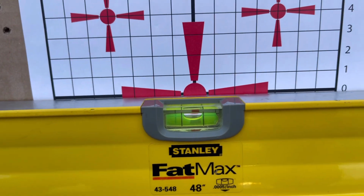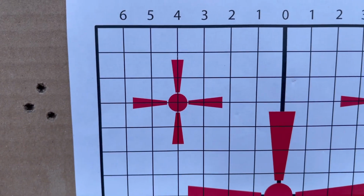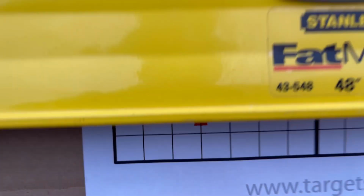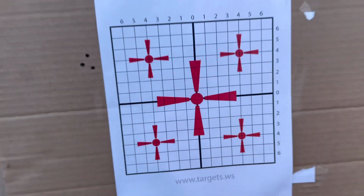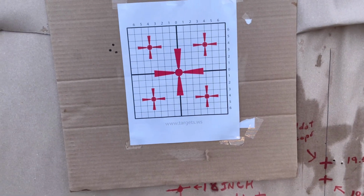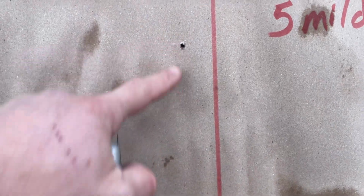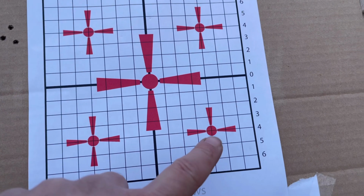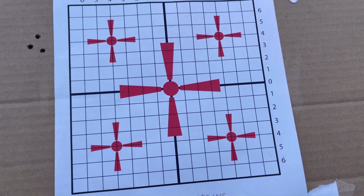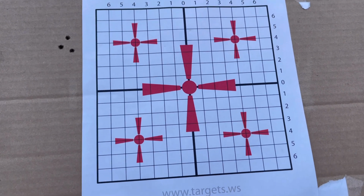Okay, we got the target level. Now we're gonna take 3 shots at the center. And then we're gonna do a box test. We'll shoot this bottom target, and then we'll try and go up, over, down, and back. Check for repeatability. So just quickly, I kind of did a line over here, and then our 16 clicks up got us about 4 inches. So we're gonna shoot here, 16, and then we'll go over 16, down 16, and back 16. One shot each. But first we'll do 3 or 4 shots dead center, just to make sure we're close.